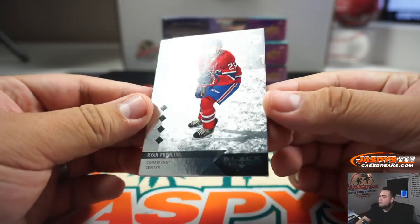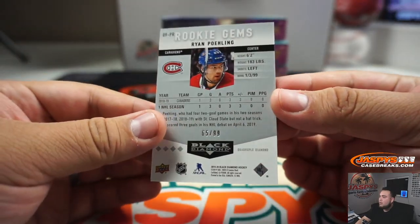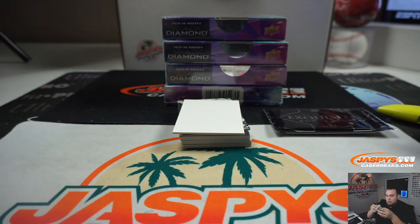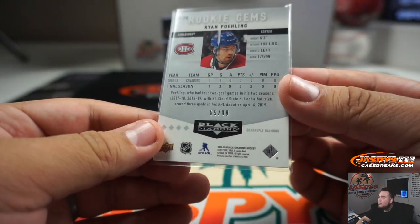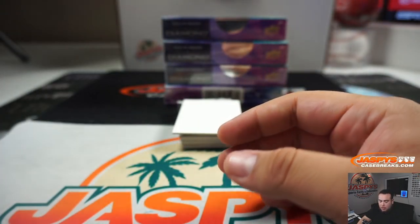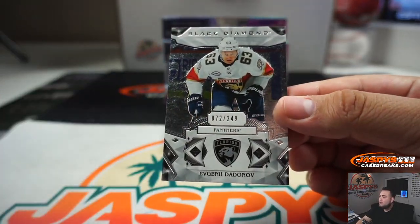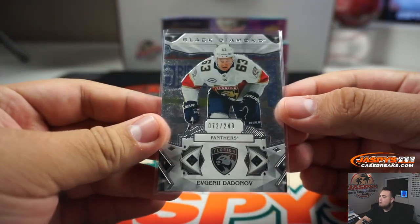Alright, first one we got is Ryan Poling, number to 99, rookie gems. There you go. As it says, quadruple diamond. So it would be a quad if it was that retro version. So that's a Canadiens going to Aaron. We got for the Panthers, 72 out of 249. There you go.